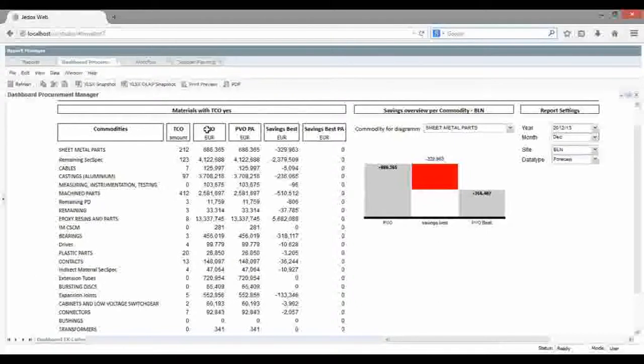So I'm going to start with the PVO, that's the purchasing volume. As you would imagine, that's basically what they're buying now. So number of parts purchased multiplied with the price.